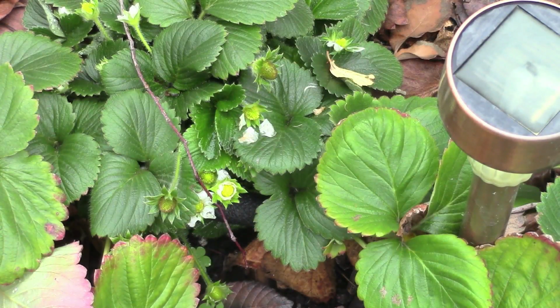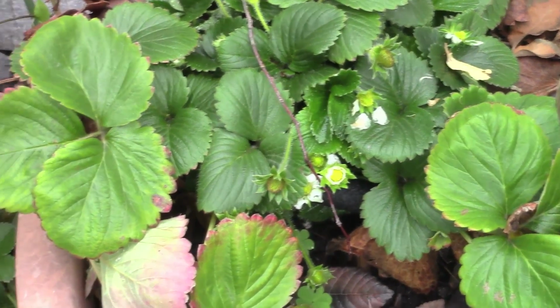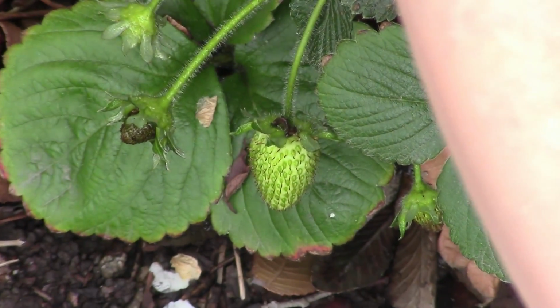Here in our strawberry container, things are going really, really well. I'm seeing actually more flowers this year than I've seen in any of the past years with these. I see some small fruit starting to form there already, and if we look down here towards the bottom of the pot, we can actually see a fairly substantial sized strawberry already growing down there.